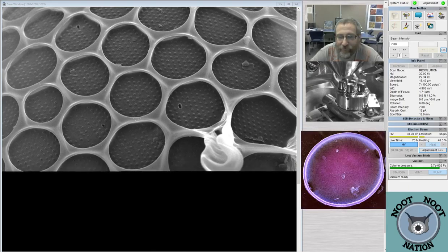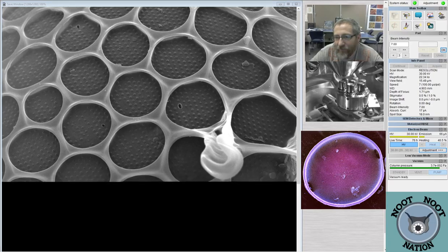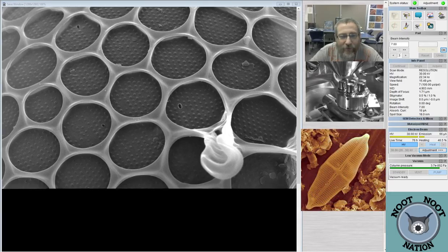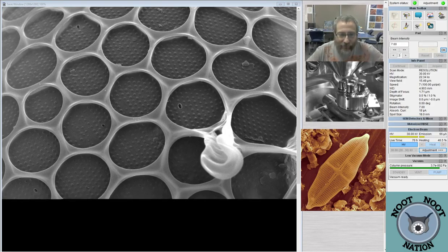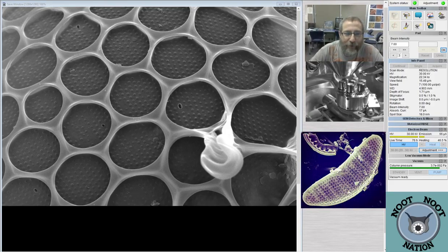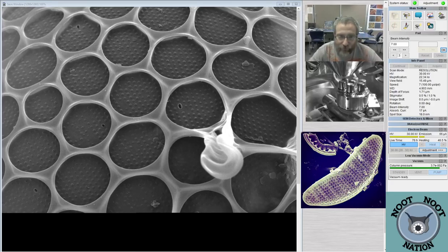Oh, you have a question here. MTO wants to know, why is it so slow? Is the data from the microscope very large? Ah, so people usually think that the image is being downloaded from the picture, like it's the 1990s and we're on the internet. But it's actually building the picture as you see it grow.